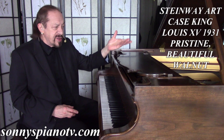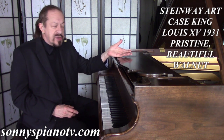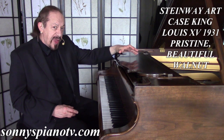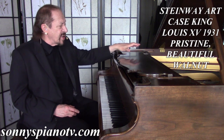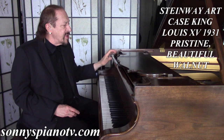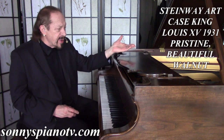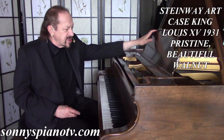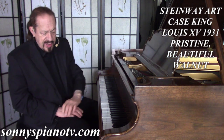It came in, made in 1931. It looks like it was refinished and rebuilt just this past year. It's so beautiful. They must have had the top down on this because the inside is just beautiful. It's like new, and everything is in super excellent condition. All original Steinway parts in here. It's just majestic. It's magnificent.